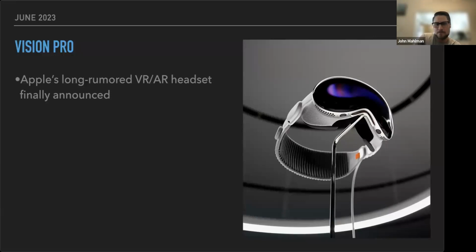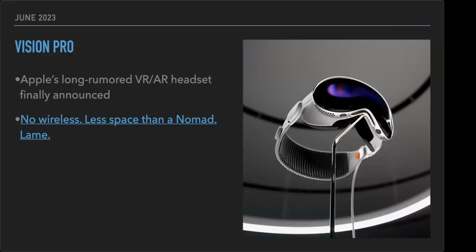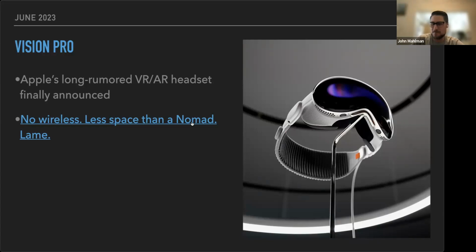I think there's a link in here: no wireless, less space than a Nomad. So I didn't write this slide. And Mike, I think you wrote this. Can you explain that a little bit? Less space, and is that another VR device? No, it's a reference back to the first iPod. There was a Slashdot post where one of the Slashdot editors wrote that as their initial impressions of the first iPod. Got it. Okay. So I'm sure this link goes to the Slashdot post, which is somehow still up. Thank you. It's because Slashdot never dies. So yeah, there you go.